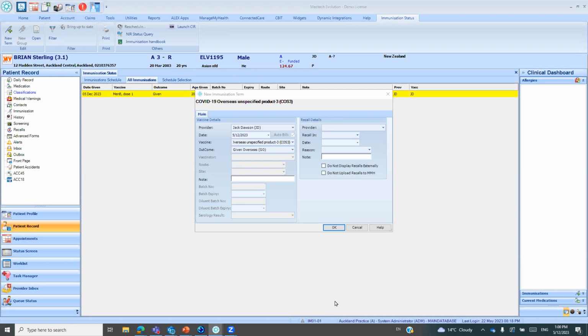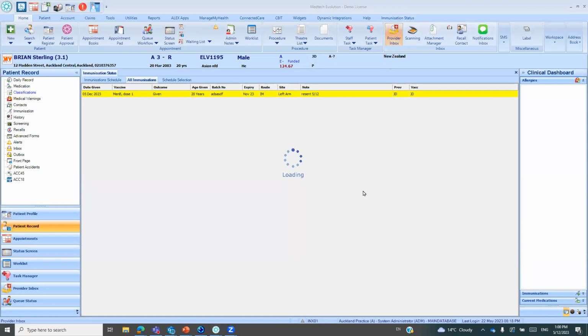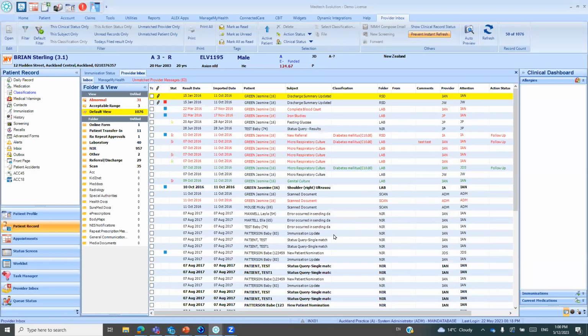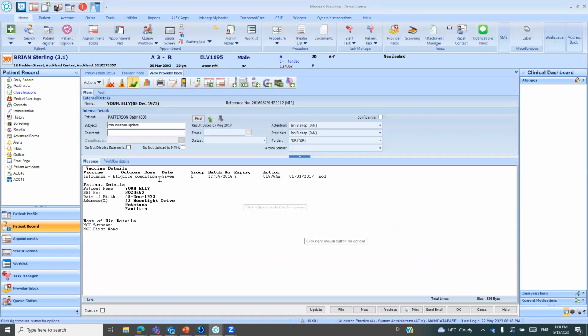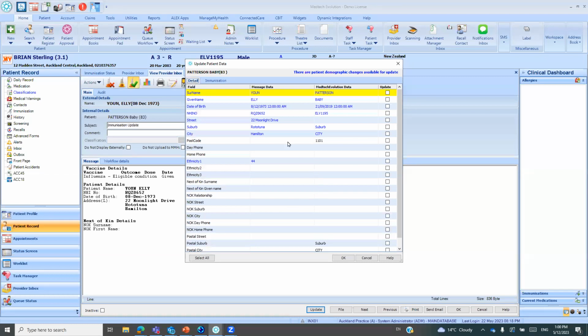So you'll get your update message, and if I go into my provider inbox, I'll see if I've got any immunisation updates. You'll get a message like this come back with what they've had, and you can use your update button to update it to your system if it's not one that's done on you. Just one thing to note, I would check in this details screen to make sure that they're not going to add any additional next of kins if they've got one different to yours. I would check that first before updating.